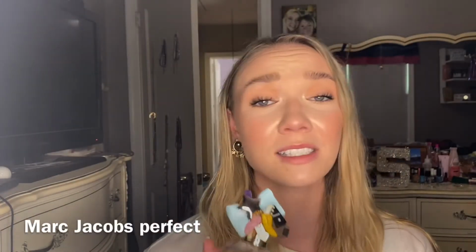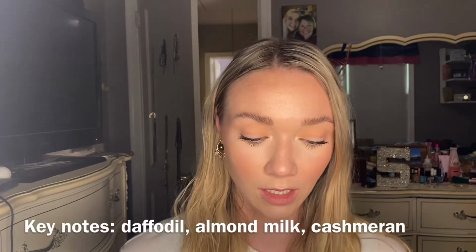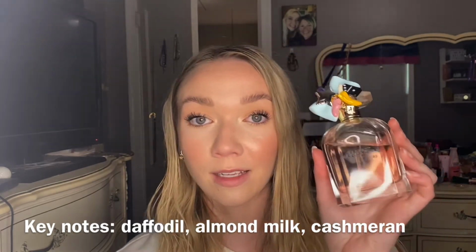So when I'm not wearing that one, I'm wearing this. This is the Marc Jacobs Perfect scent. Oh my god, it smells so good. This one's a lot more floral. It doesn't have that coconutty kind of scent. This one is so good though. This is probably my favorite scent for all year round, but I still love wearing it in the summer. I can't stop smelling it now.